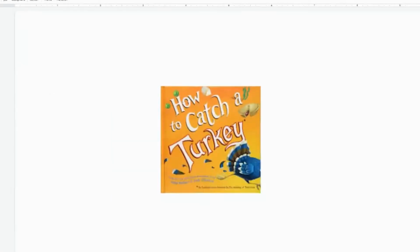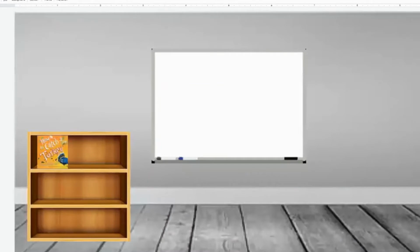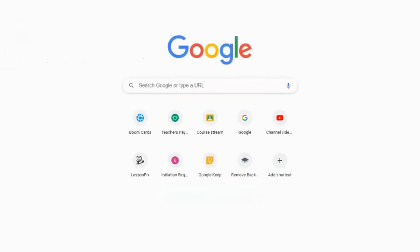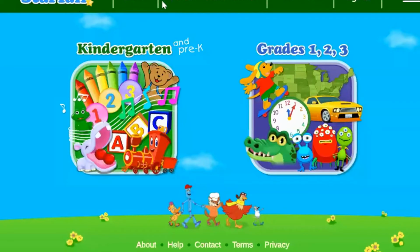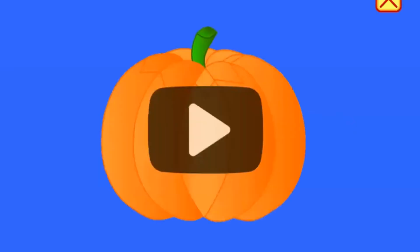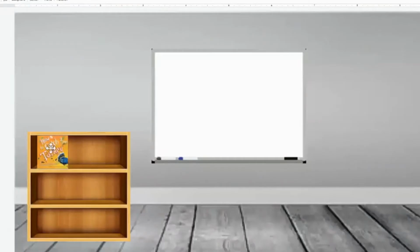All right. Now there's another thing you can do. You can link this book to a different web page. Like I said, Boom Cards. I'm going to show you how to link it to Starfall. That's another one that you might use a lot with our early childhood kids. So we're going to go to Starfall. Let's go to games. Let's do the pumpkin. So you get onto the page that you want, and you go up here and you copy this address up here. Copy, and then we're going to go back to our classroom.